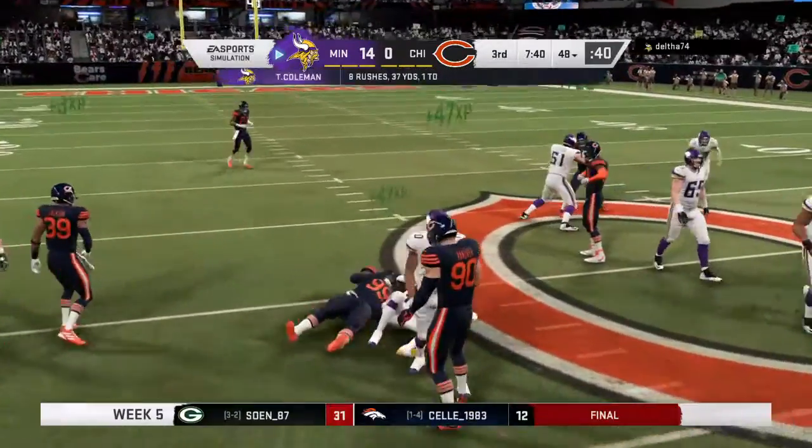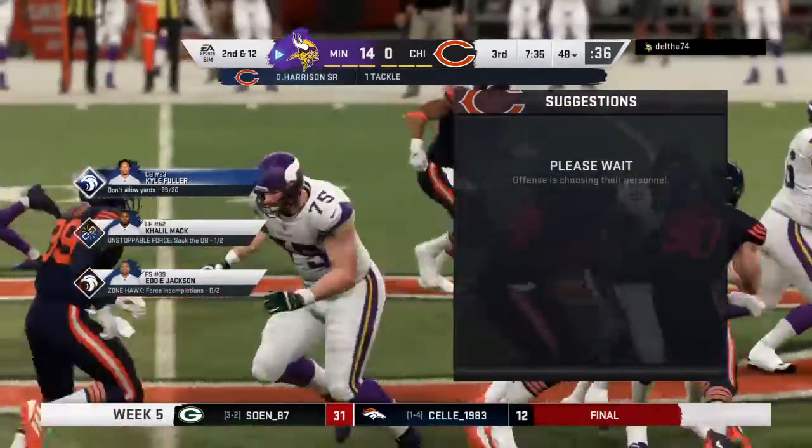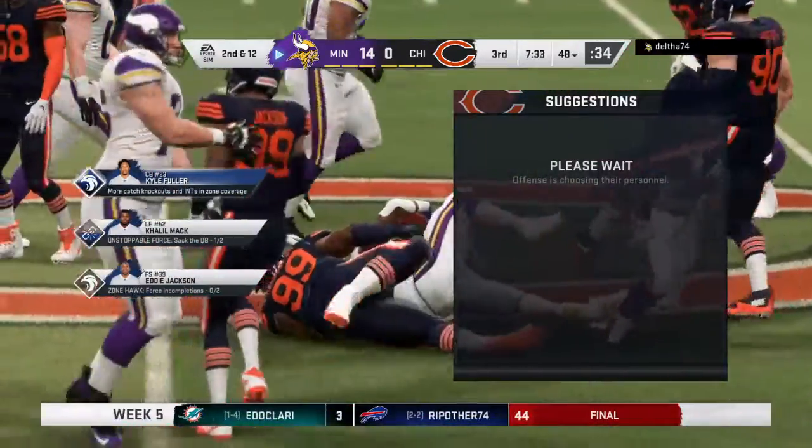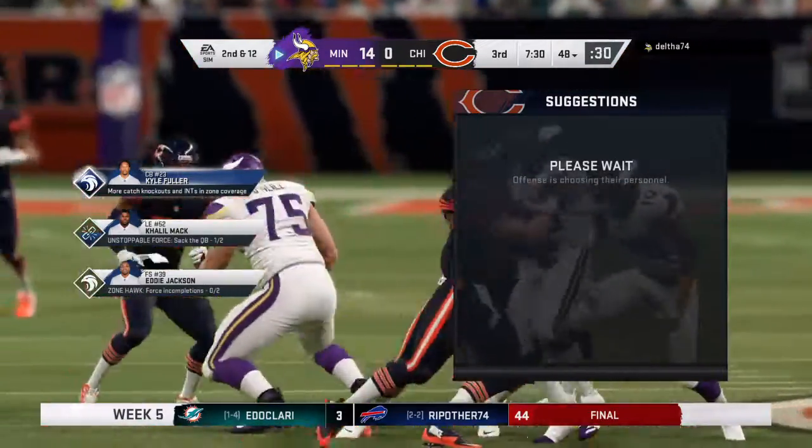They'll run on first down. Coleman. And he is met quickly in the backfield. Down he goes, folded like a lawn chair. Call it a loss of 2 on the play. And it'll be 2nd and 12.